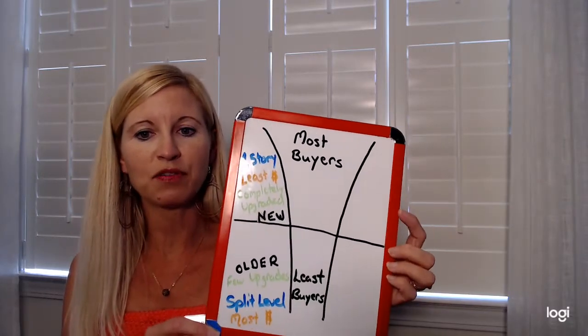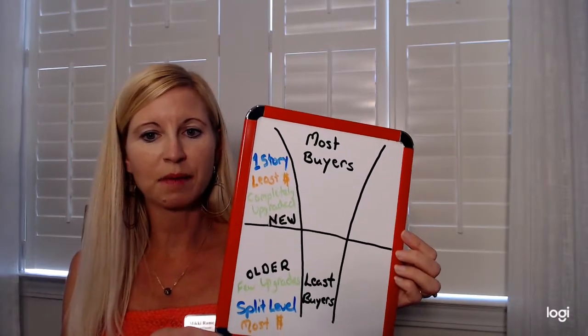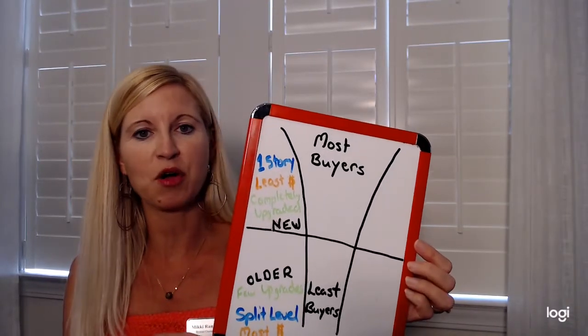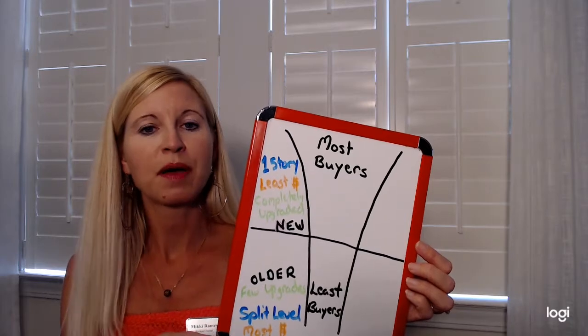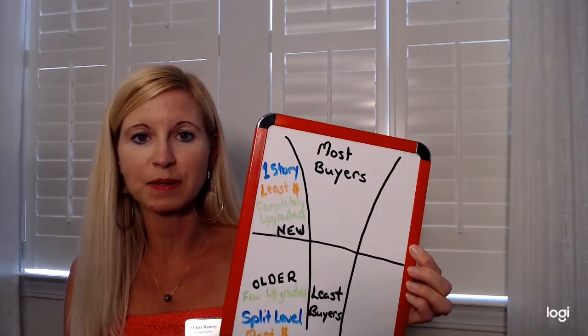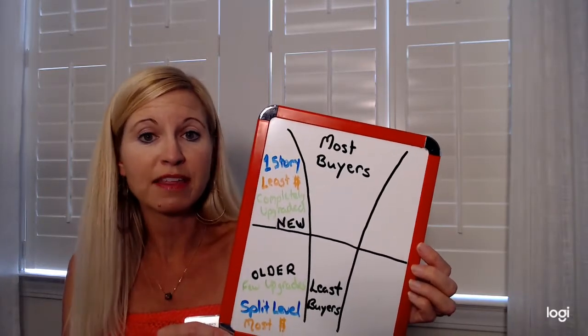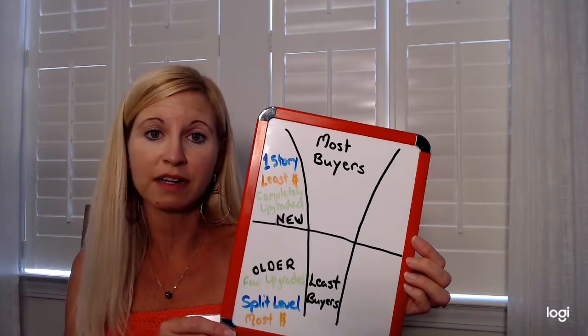Another thing to look at, I'm not sure if you can see it, is the least expensive home, in the orange there. So money: homes that are the least expensive in a particular neighborhood. Now that can be $150,000 or it can be a $500,000 house.